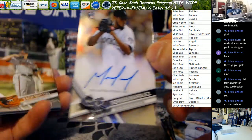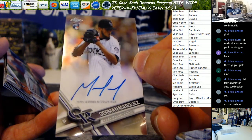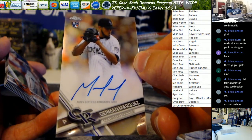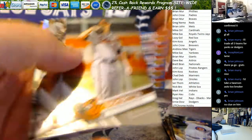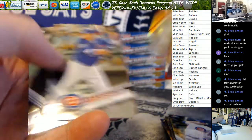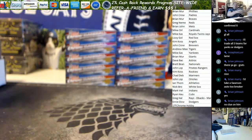And nice card. Marquez for Colorado. Kim, that's all you. Kim K. Yeah, I don't know anything about TJ Rivera either. Herman Marquez. Contreras, Schwarber, and Hamels. Two boxes down. 10 to go.